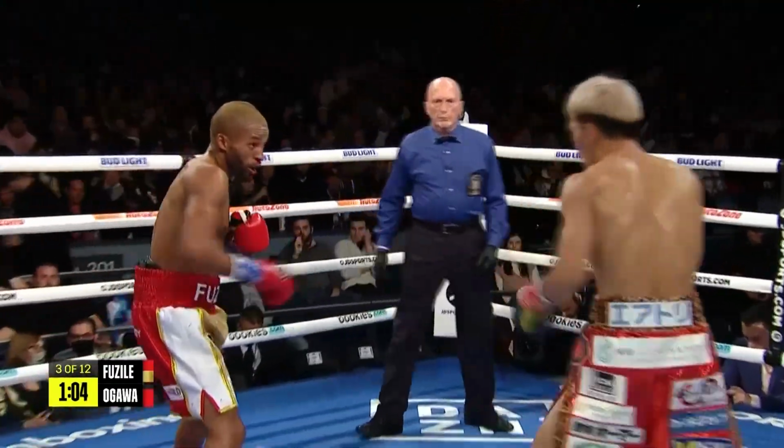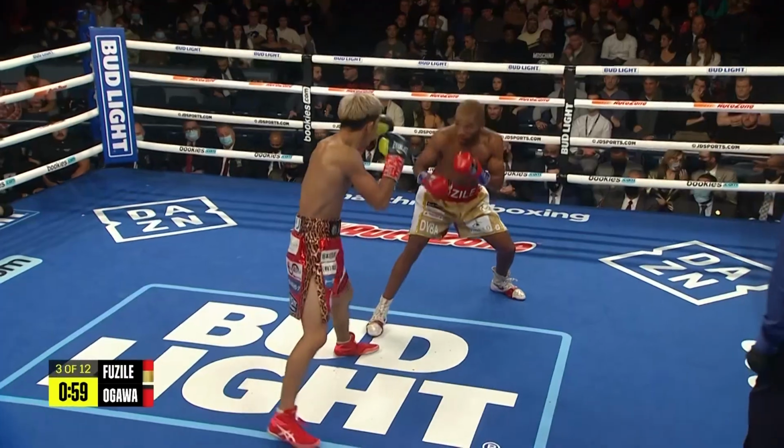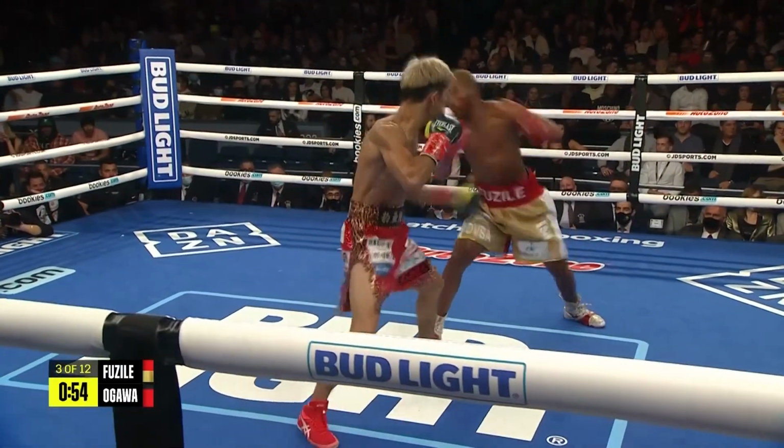Because both fighters felt each other's power. Both of them have good hand strength. They're not heavy-handed, but they have good pop in their punch. If Fuzile can catch you at the end of that punch, it's going to do damage.